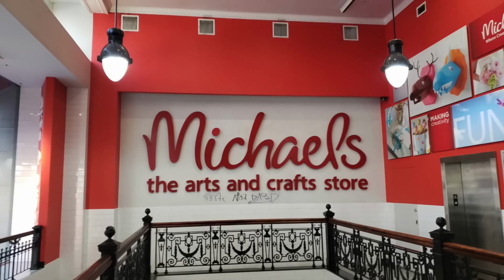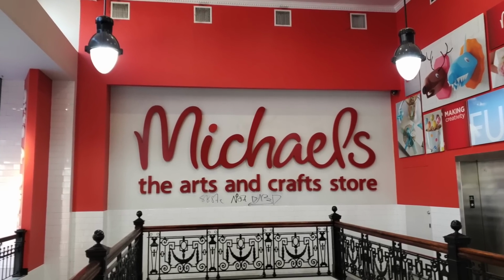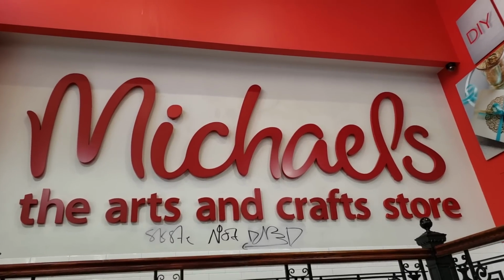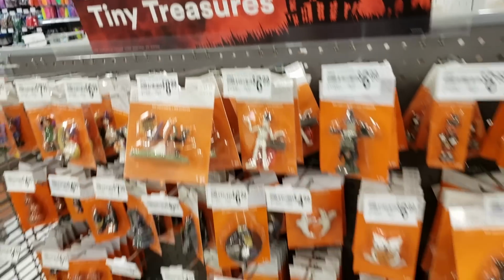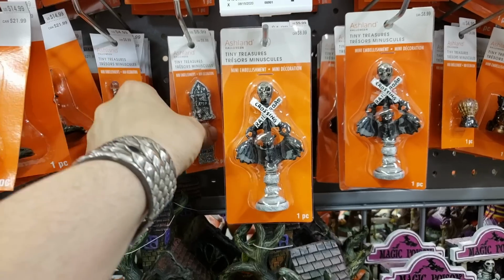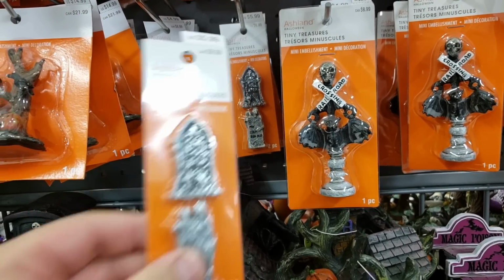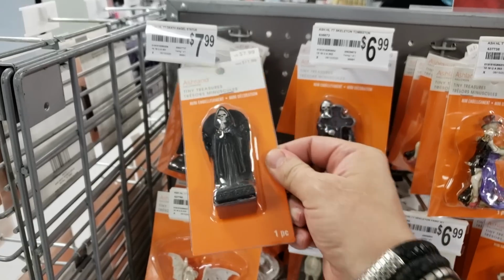Take a look. Michael's inspires the artists in all of us, including apparently some idiot who chose to express himself on their wall. Upon entering, I first encountered the miniatures section. Those who watch the show know that I'm always buying tombstone miniatures for some giant graveyard model I hope to make someday. This year was no exception.